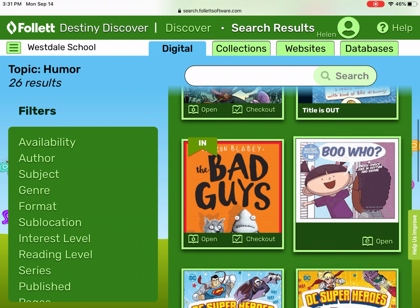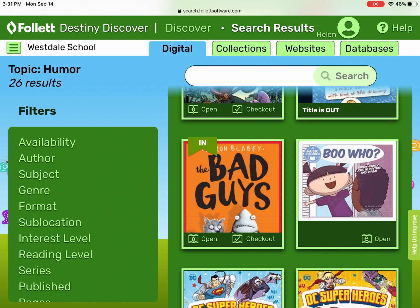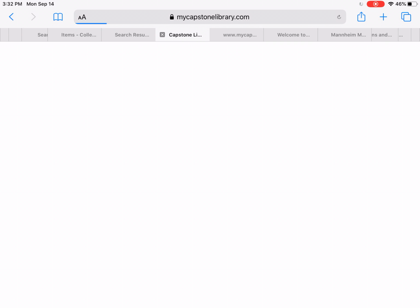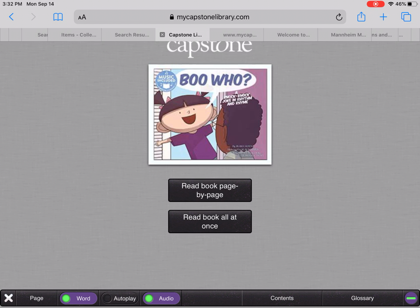If a book does not say open and check out, like the book Boohoo, that means it's a capstone book. And it will allow as many kids as possible to go into the book. You do not have to have one student at a time. So if I press open, it's going to take me to my Capstone Library. And I'm sure a lot of you are familiar with Capstone. Hopefully you use it. And this is how you can read this book. So it's the Capstone Library.